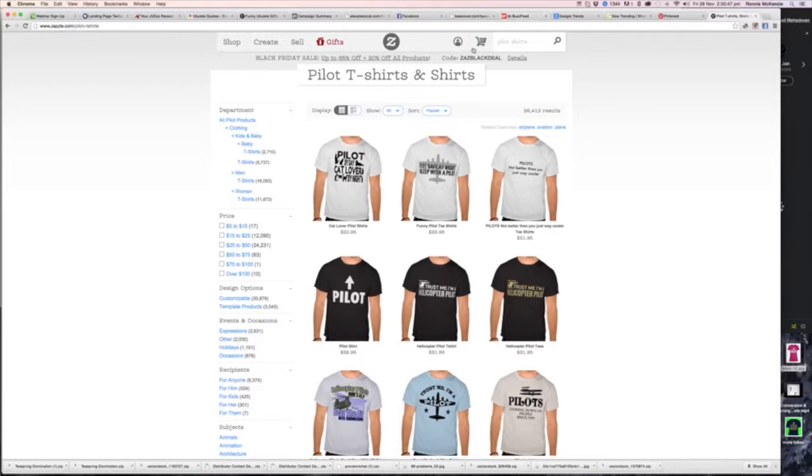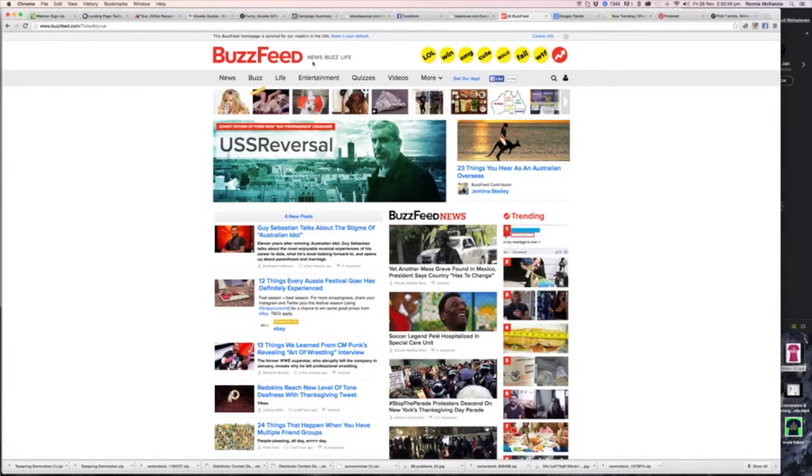So sites that you can use to find trends, things like BuzzFeed, go into here. Just make sure up the top here, depending on your location, it will start off with a different default. If you're targeting the US or UK, then obviously you want to make the default relative to where you're targeting so that you get the trending topics in that area.